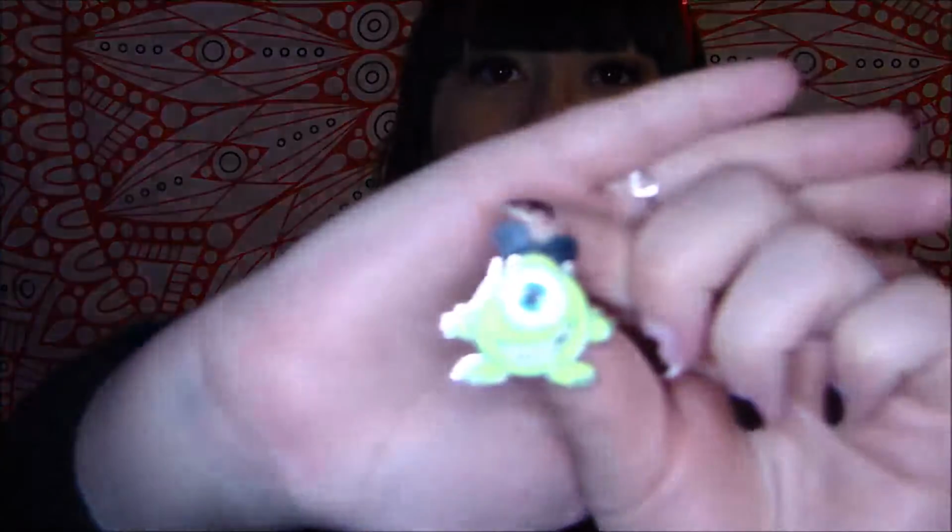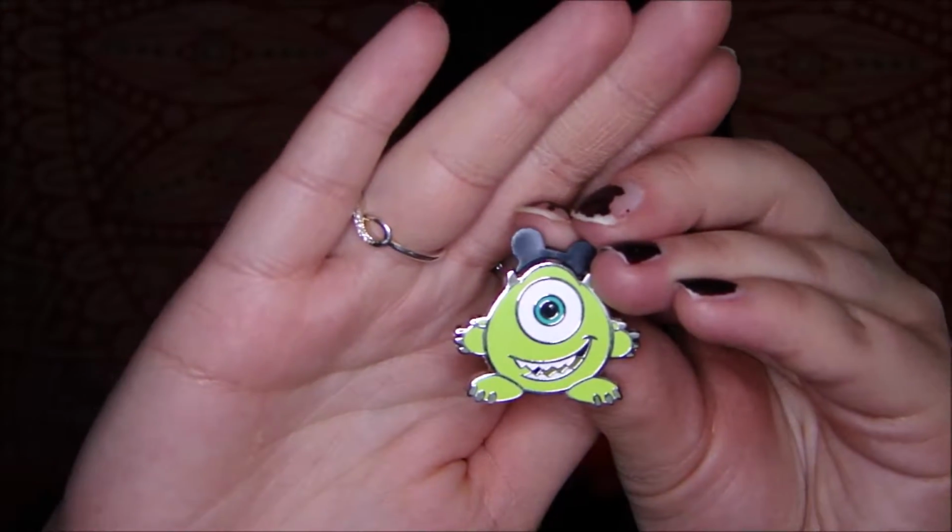Next up, these were some pins that I got from the mystery trading packs. Now I traded all of them except for this one. This is Mike Wazowski. There we go. So cute. I thought he was really super cute, so that's why I kept him. However, I do have two other ones that I traded.